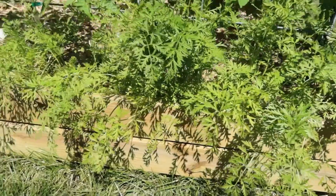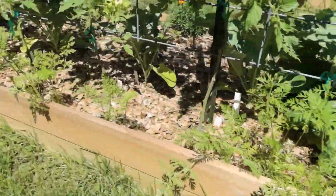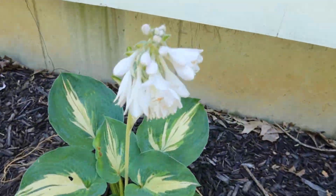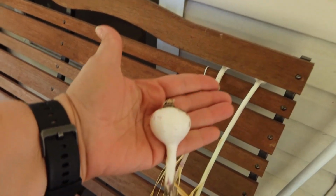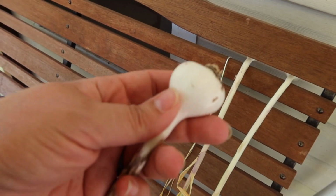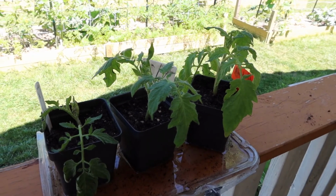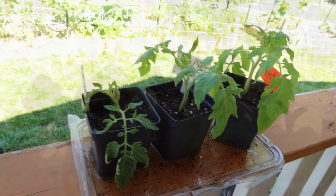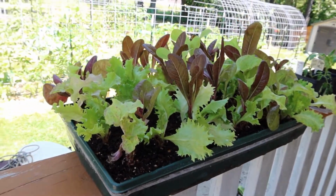Carrots, I pulled a couple to see if they were anywhere close to being ready, and I got a couple little tiny ones, but I'm going to leave them in the ground a while longer. My hosta is still trying to open up some flowers. Show you one of the garlic I pulled. You can see how small the bulb is, and so that's why I'm leaving the rest of them in there. Here I've got just a few more tomato suckers that I'm trying to root so they can be planted. Still have some greens in the little salad box.